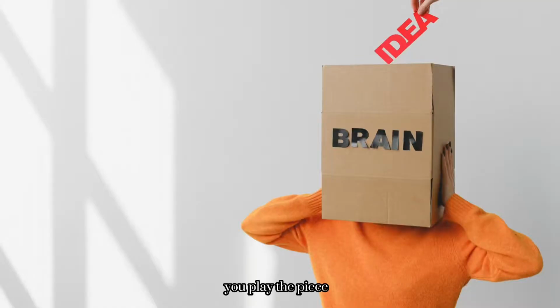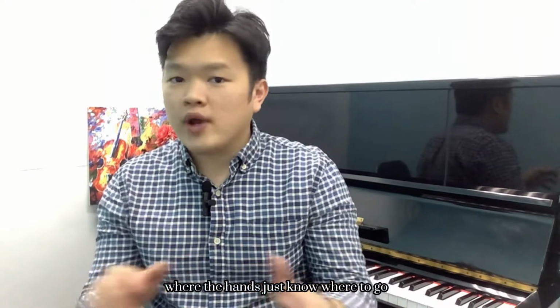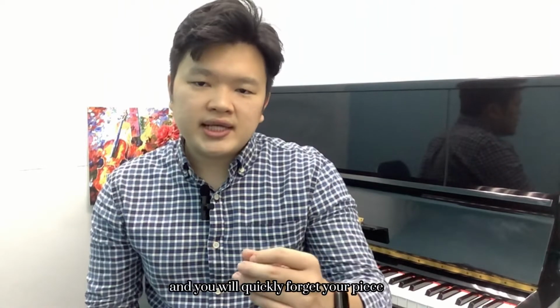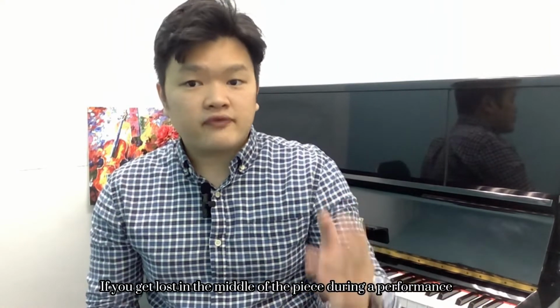The most common one is by rote. You play the piece a bunch of times and you get it in muscle memory where the hands just know where to go. This method is not reliable and you will quickly forget your piece if you stop playing for a few weeks. If you get lost in the middle of the piece during a performance, you will most likely crash and burn unless you keep playing the same piece every day.